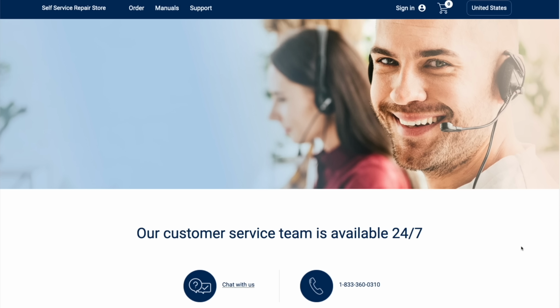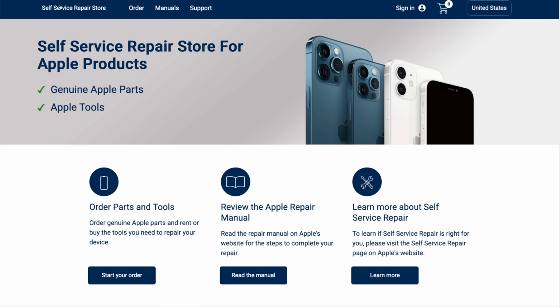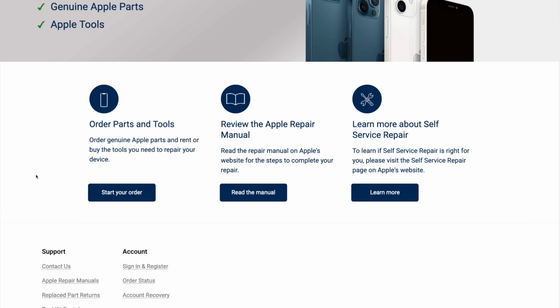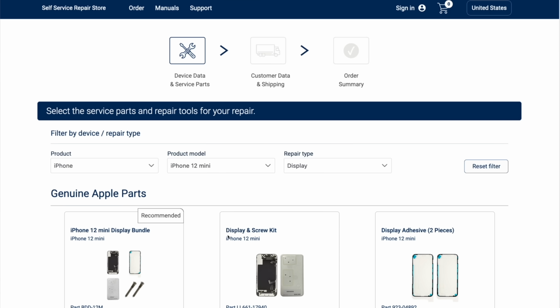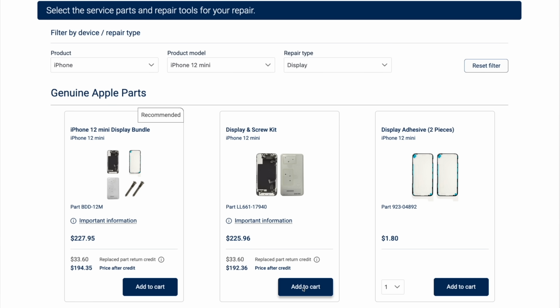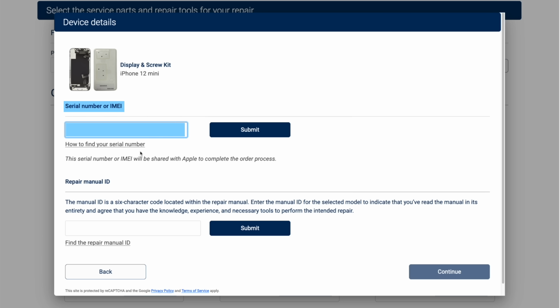First, the service isn't actually run by Apple. The site intentionally looks kinda weird and stock photo-y to my eye. There's not an Apple logo in sight, and it is registered to something called Spot, or Service Parts and Tools Inc., which seems to be owned by a logistics company. Second, you can't just go to the site and buy something. You need to enter an IMEI number just to order, so the parts kind of become specific to a phone.